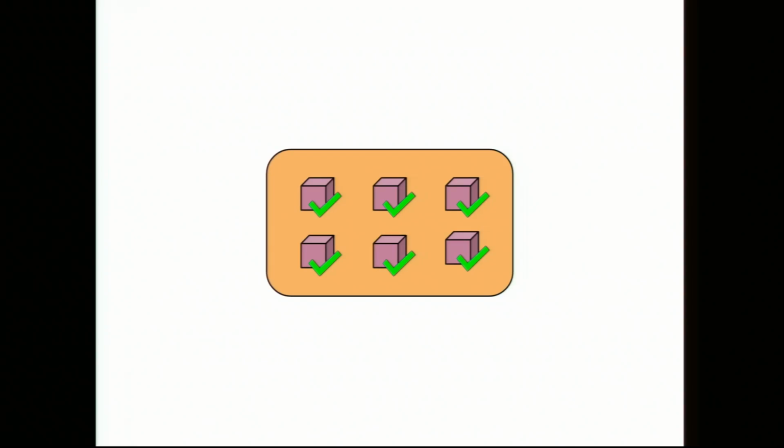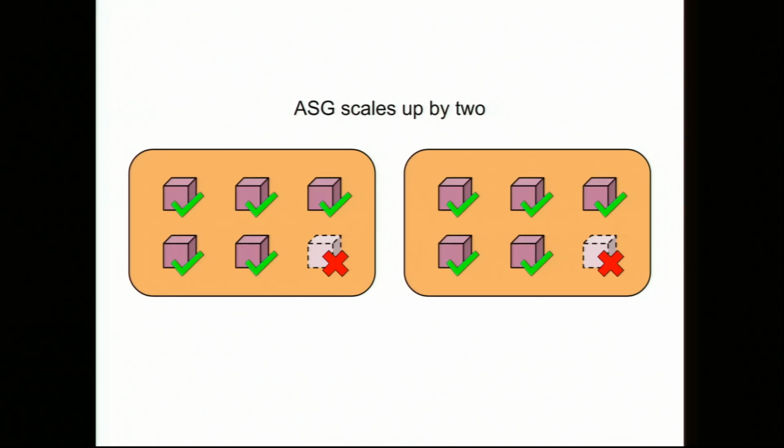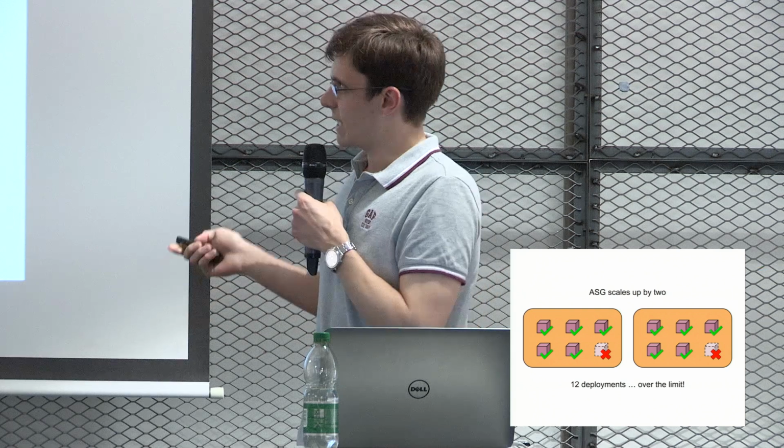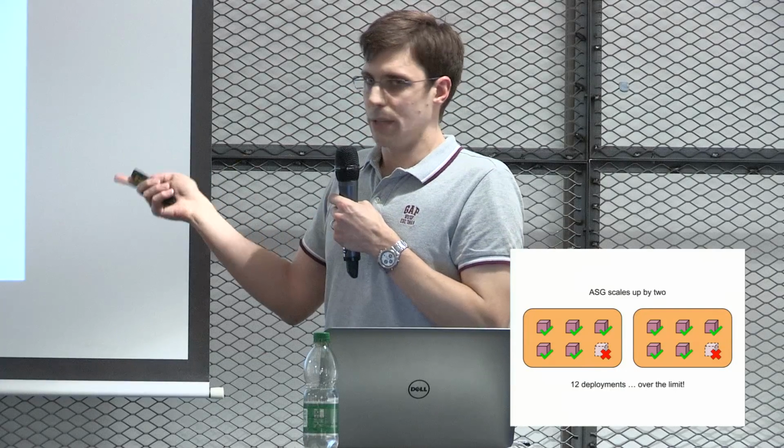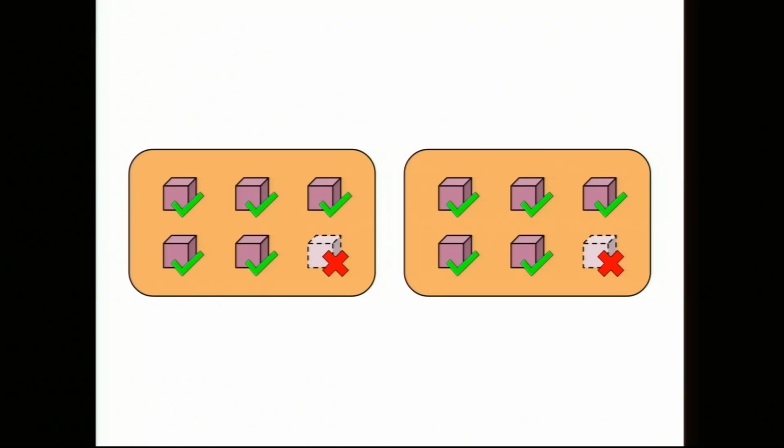So how about if, looking at this case, all of our deployments are okay? So I've got my 6 applications, they all deployed fine, everything looks okay. But my ASG then scales up by 2. So in this case, I'm going to get 2 failing because I've hit my deployment limit of 10 deployments. I've got 2 additional deployments. I've got 12 deployments. I'm over the limit. So in this case again, these 2 instances are going to be killed by auto-scaling, and they're both going to respawn. But the next time that happens, the same thing is going to happen again.